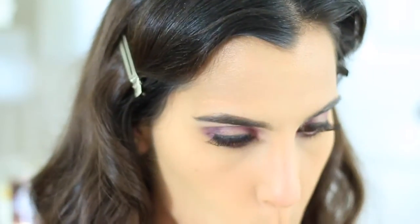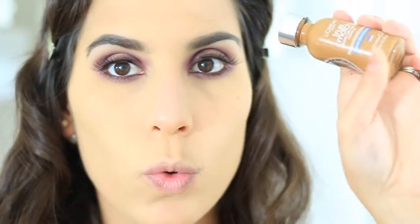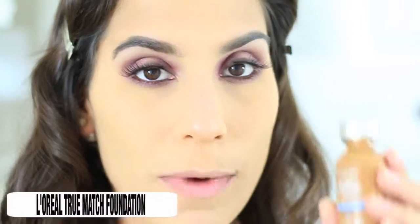Alright guys, so let's go back to the face. I'm actually going to do something that I feel like I've never done. And I'm going to be using, my hands are so dirty, I don't know if you can see that, but I'm going to be using the L'Oreal True Match Foundation. This one is really dark for me. It's in the color C6.